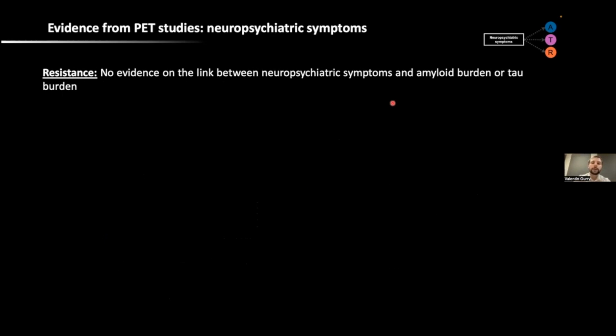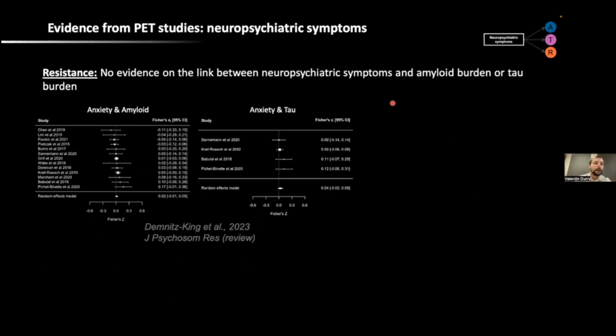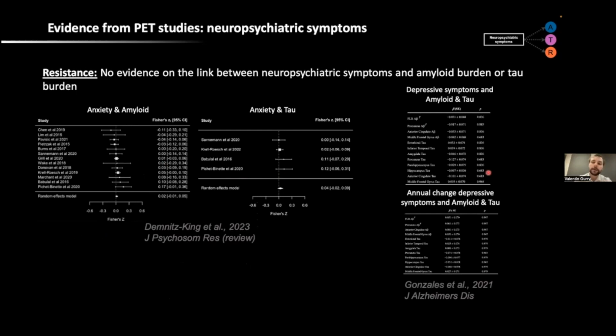Then for neuropsychiatric symptoms, there is no evidence for resistance to amyloid and tau. So here is a nice review from Dennis King and colleagues showing no evidence between anxiety and amyloid and tau PET in a forest plot, so you will have the effects. There is also a really nice longitudinal study showing no link between depressive symptoms and amyloid and tau burden as well. It could be explained by the fact that neuropsychiatric symptoms are difficult to measure. It could be more important in midlife, or it could reflect more the consequence than the cause of the disease. And there is no evidence for resilience here.